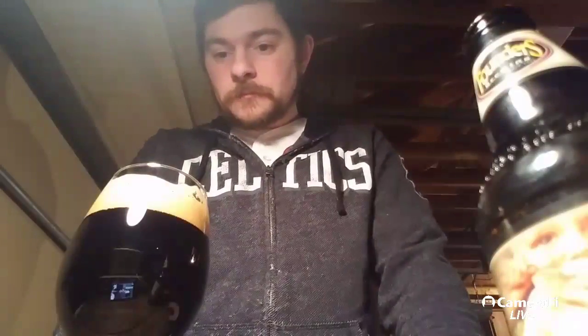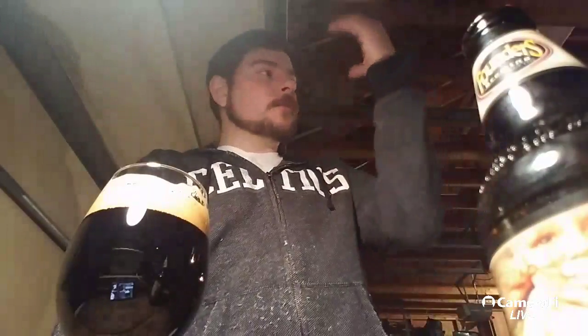It is 60 IBUs, so I'm not getting a huge amount of hoppy bitterness notes, except towards the end is really where, as it finishes, it kind of gets bitter.